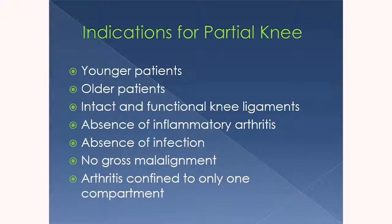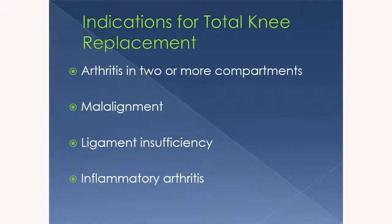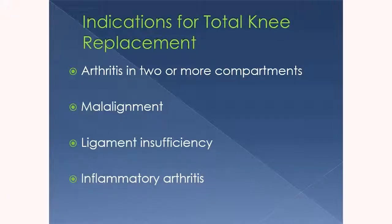So if these partial knees are so good, why do we do total knees? Total knee replacement is still by far and away the most commonly done procedure for knee replacement, and there are a number of reasons for that. Most people don't have arthritis that's confined to only one part of their knee. They have it all over the knee. And so if you have arthritis in 2 or more of your knee compartments that we just talked about, then a total knee replacement is a better operation. Many people that have had arthritis for years and years and have put this off become either bow-legged or knock-kneed because of the wear pattern of the arthritis, and they're no longer a candidate for a partial knee. And so that's another reason why we do total knee replacements.